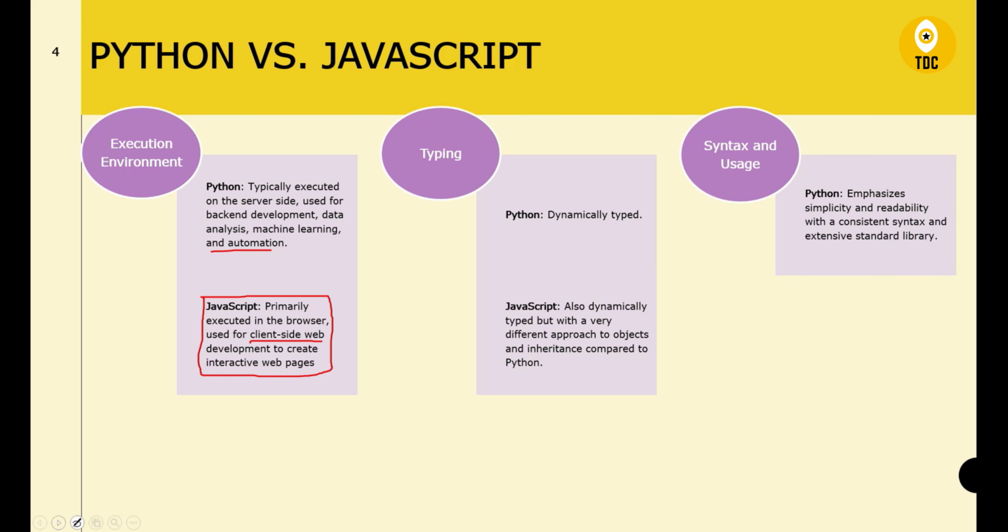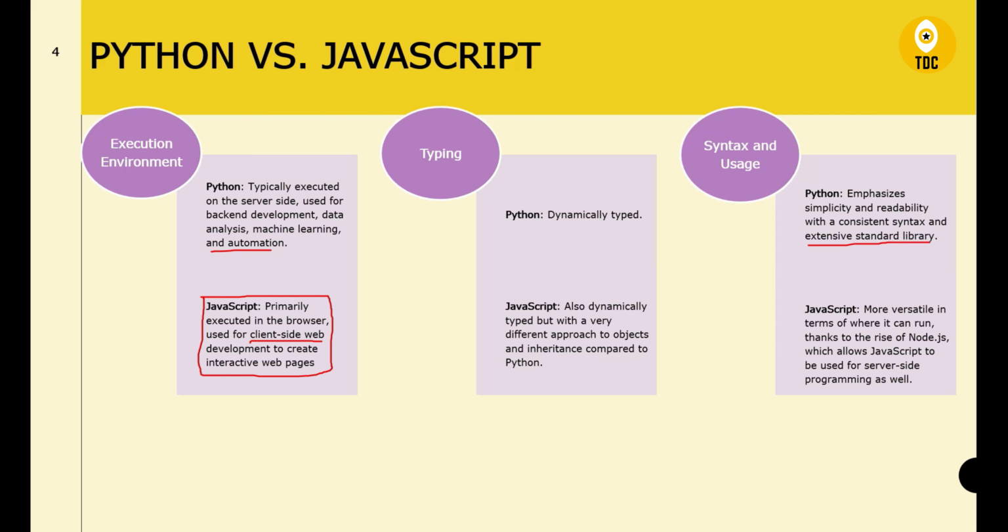And if you see the syntax, Python emphasizes simplicity and readability, as we already seen, and has its own extensive standard libraries. But JavaScript is more versatile in terms of where it can run, thanks to the rise of Node.js, which we were discussing, which allows JavaScript to be a server-side programming language. But it cannot come near to Python in terms of the extensive libraries Python has, especially to work with data.